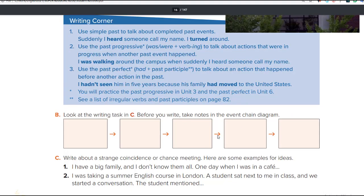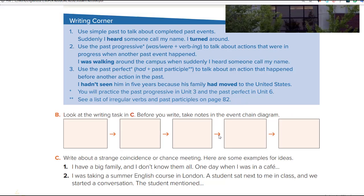Writing corner. 1. Use simple past to talk about completed past events. Suddenly I heard someone call my name. I turned around. 2. Use the past progressive, was or were plus verb-ing, to talk about actions that were in progress when another past event happened. I was walking around the campus when suddenly I heard someone call my name. 3. Use the past perfect, had plus past participle, to talk about an action that happened before another action in the past. I hadn't seen him in 5 years because his family had moved to the United States.